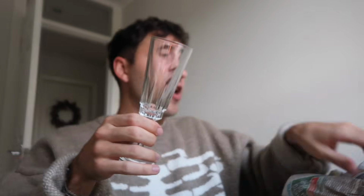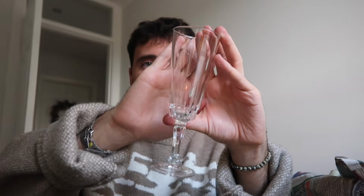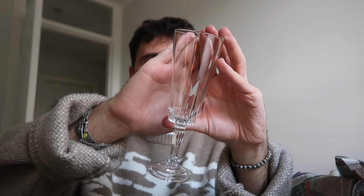So I got 4 of them. They're all wrapped in newspaper, so I won't get them all out. But they're just for, I believe, like wine glasses, little champagne flutes. I absolutely love them. When I was doing a bit of research, I saw that on John Lewis, on Marks and Spencer's, 4 cost about £20 to £30. This was £2.50 for all 4 glasses.